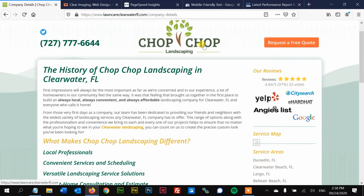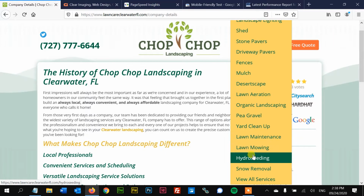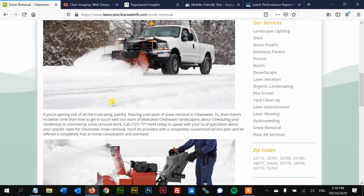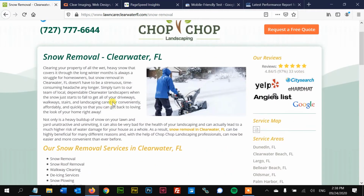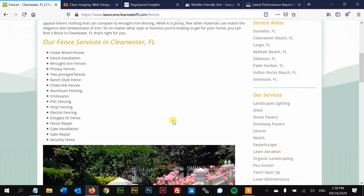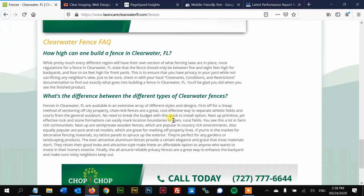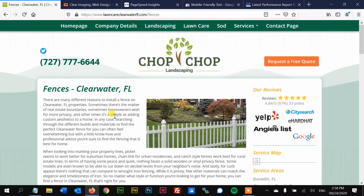on these pages. If we go to some of these service pages, let's go to snow removal. We've got the heading, a couple paragraphs. Not too bad. We're probably knocking on the door of 500 words on this page. So they're definitely hitting a good minimum on these. Let's go to fences. All right. Yeah, definitely probably pretty close to 500 words. So think of this as the amount of content you should start with on all your service pages.